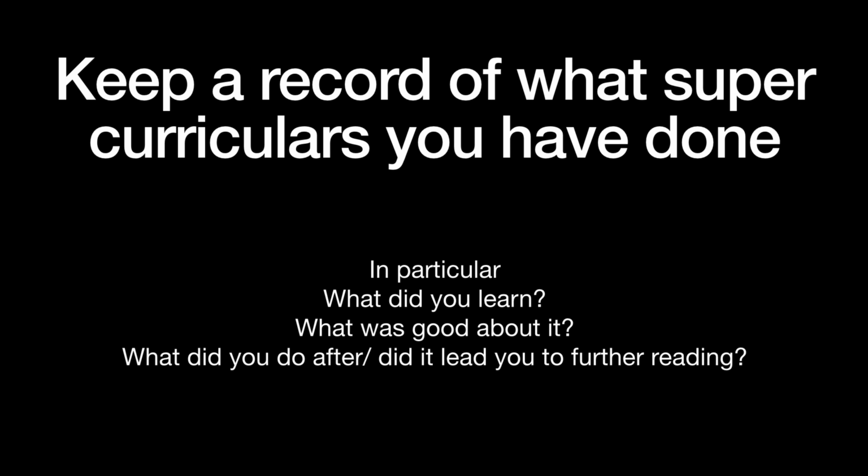Something that's really good to do is to keep a log of any supercurricular activities that you've done over the past few years. Specifically, what did you learn, what was good about it, and what did you do after. So maybe you watched a documentary on a certain topic and it gave you lots of questions, so then you went off and researched it further. That kind of stuff is really great.